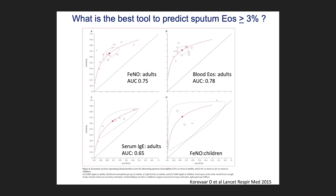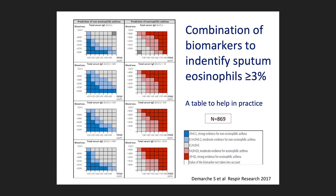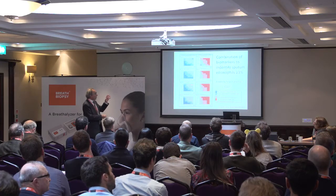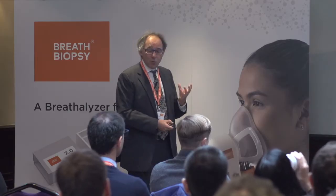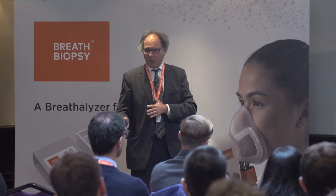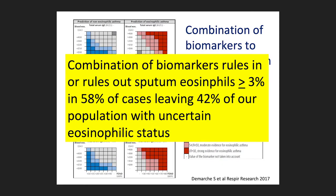Based on this review, because there was no other study, we had the idea to try to combine these 3 better biomarkers: IgE, blood eos, and FeNO. Looking back at our data, we did the analysis of almost 900 patients, and we derived from a combination of these 3 biomarkers some heat maps. When you have a dark color, red or blue, it means that you have a likelihood ratio that can tell you there is or there is no eosinophilia. By doing that, we were able to find that we can be sure that there is an eosinophilic status or not in 60% of our population, leaving obviously 40% of our population with uncertain eosinophilic status.